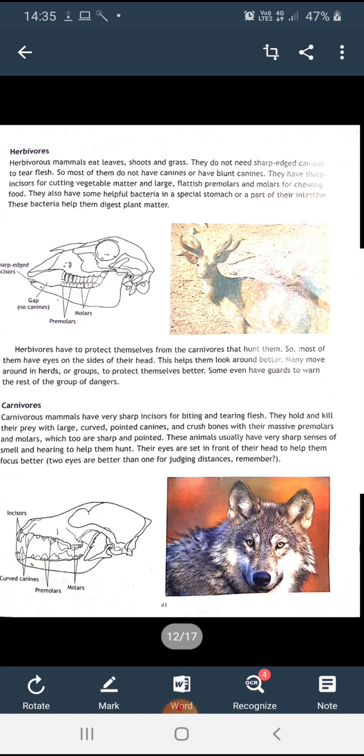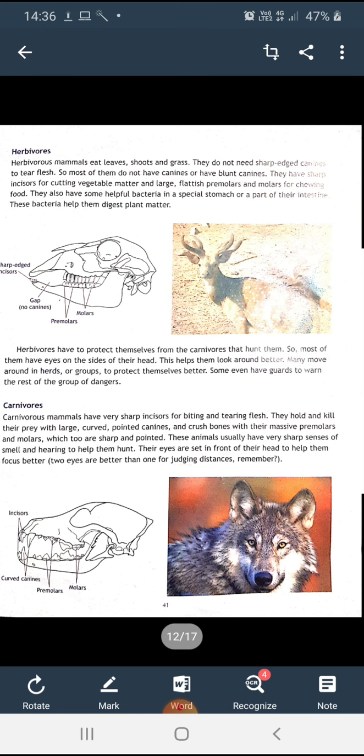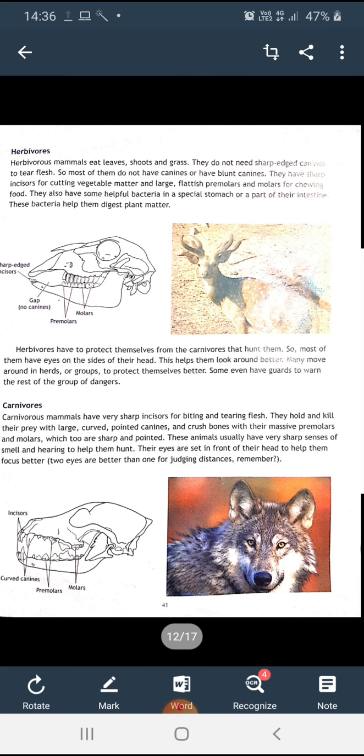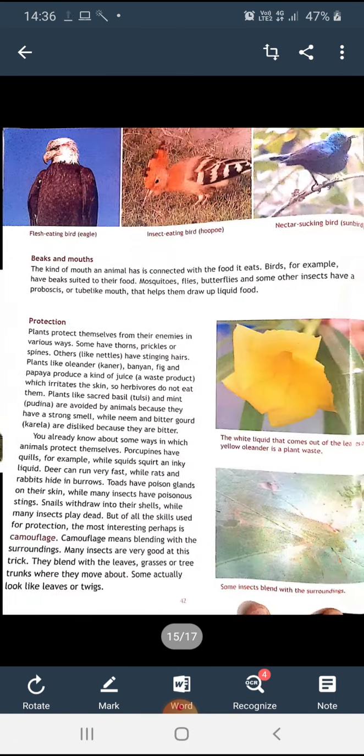These animals usually have very sharp senses of smell and hearing to help them hunt. Their eyes are set in front of their head to help them focus better, and two eyes are better than one for judging distances. Do you remember? So incisors and curved canines are there, and premolars and molars are there to crush the bones. Is it clear, dear students? Here are pictures of herbivore and carnivore animals.